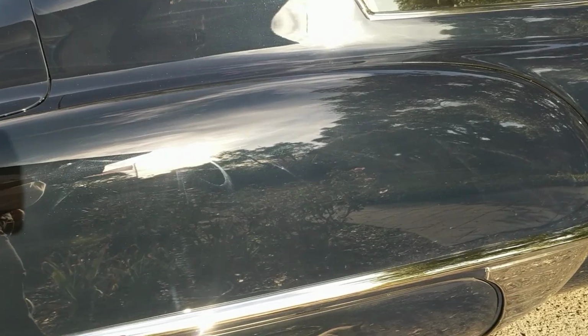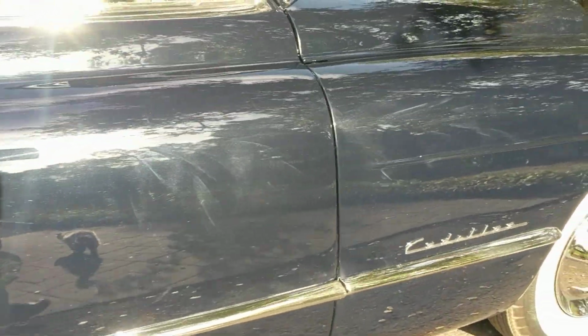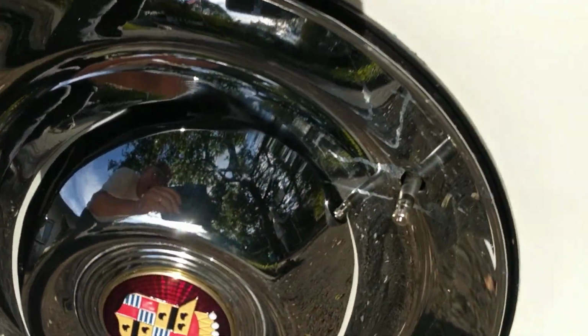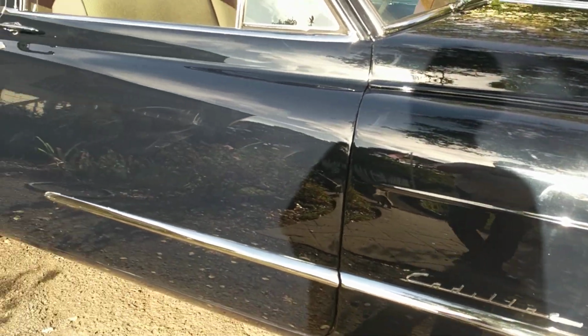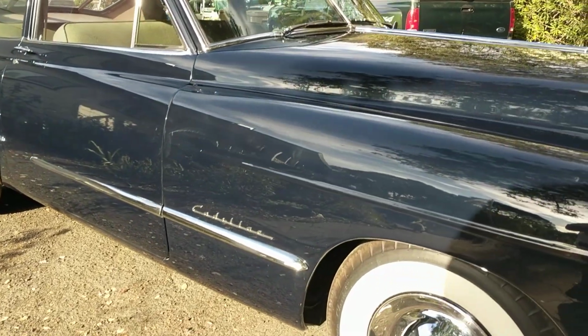We're even going to check the valve stem caps on this car to see if they're metal. The rubber caps didn't show up until a few years later, so this car should have the metal caps.